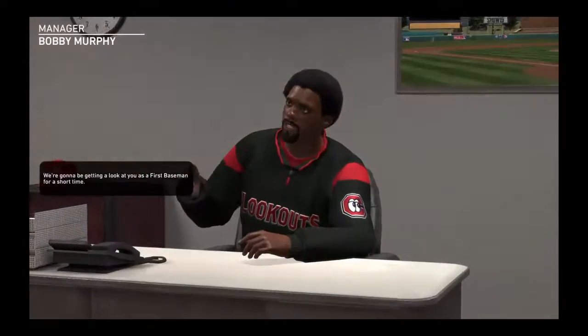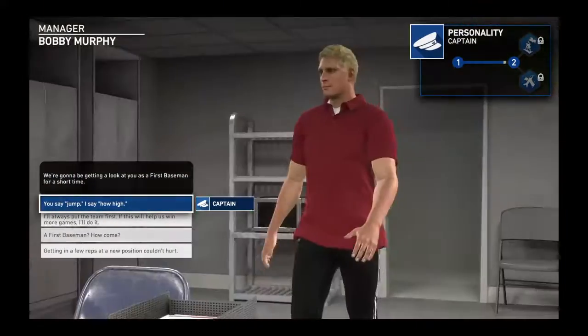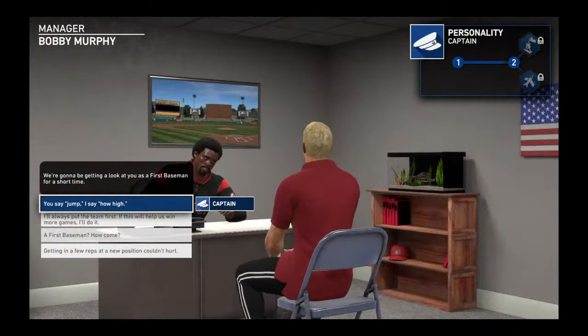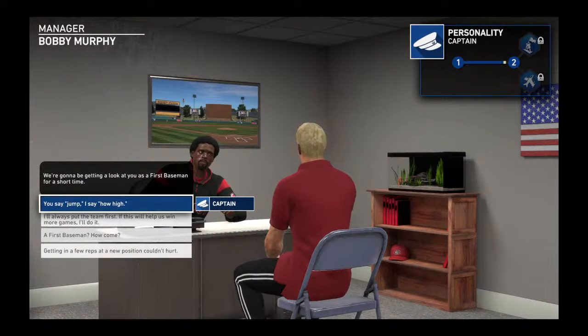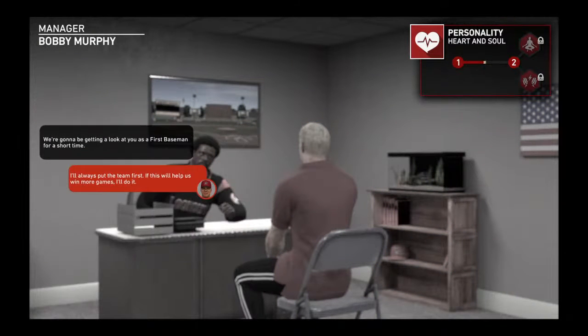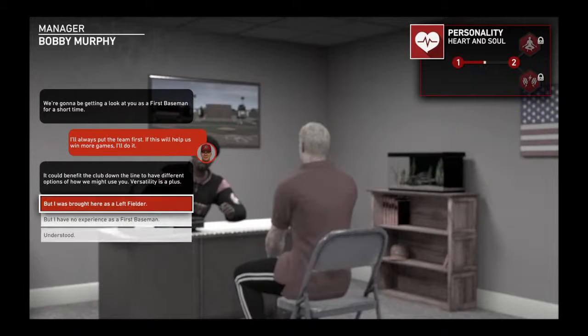A minor leaguer is assigned temporarily to a new role. Always looking to fill needs, clubs will explore every way a prospect might be capable of contributing.